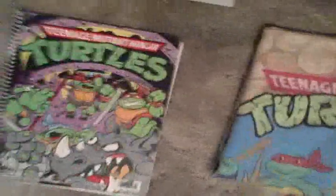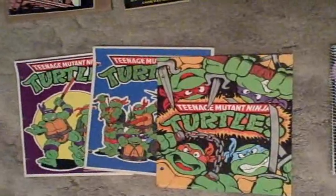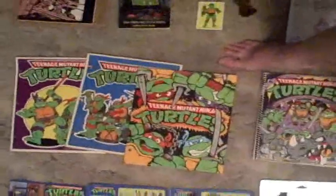Okay, and here's some school stuff. This is not very many sheets of paper left, but I did pull out all the ones that I had written on. They're blank sheets, notebook paper, and 3 folders. They're pretty much almost like new. A little bit of a bend to the tops of them from storage, but they're pretty much brand new almost, from 1989 or 1990, whenever I got those when I was a kid.